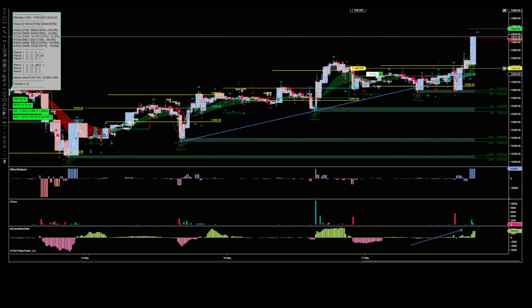We're currently 93 points on side. What's that? It's almost 400 ticks, isn't it? 360 ticks to 400 ticks, something like that. And that's a massive trade.